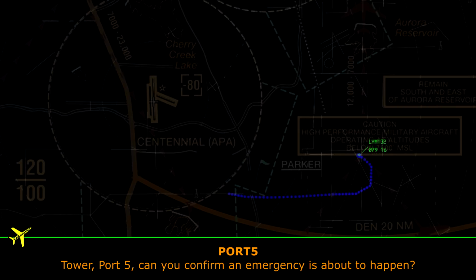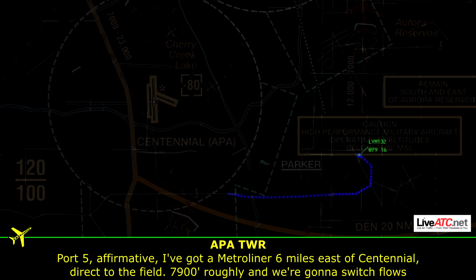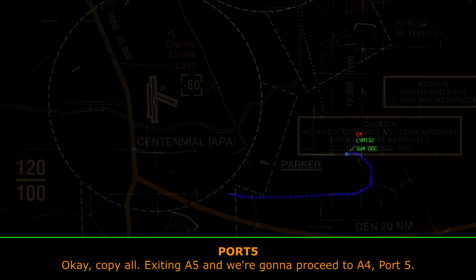Can you just confirm an emergency is about to happen? Affirmative, I've got a Metroliner 6 miles east of Centennial, direct to the field, 7,900. We're actually going to switch flows. He wants to land on runway 35 right due to the wind. Okay, copy. I'm exiting at Alpha 5, and we're going to pursue the ramp at Alpha 4.